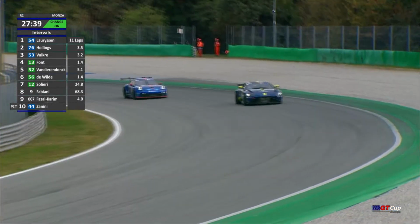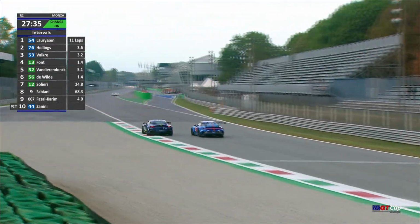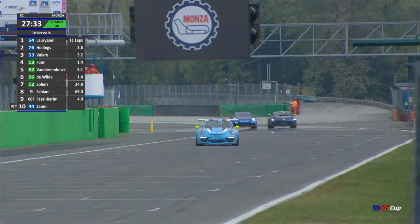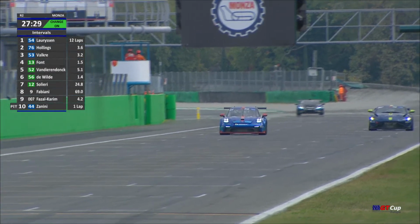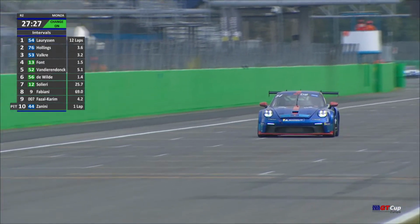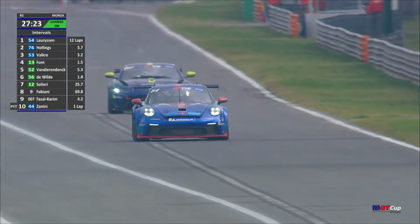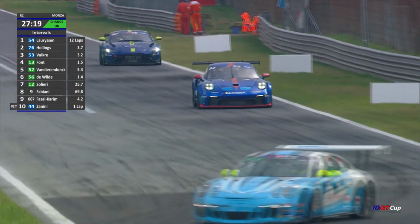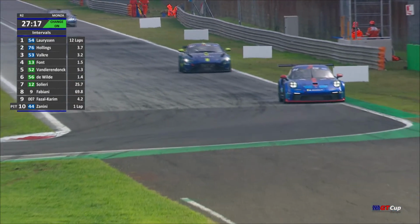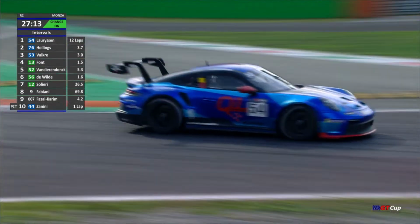Former runner in the Carrera Cup in Italy, also racing the Maserati Super Trofeo Series back in 2012, 2013. As we look at Jahid Faisal Karim, better run from him this afternoon, keeping his nose clean as Jan Lauritsen goes by, still with the bonnet flapping. It's obviously of no concern, a broken bonnet mounting pin. He's still out in position 1. The gap back to Charlie Hollings, now 3.7 seconds.